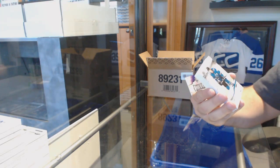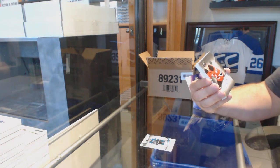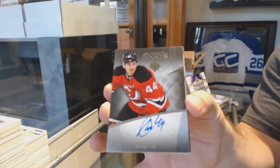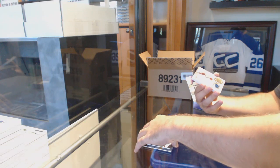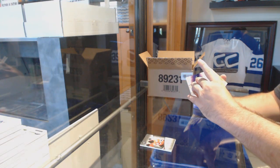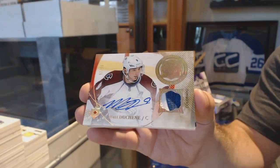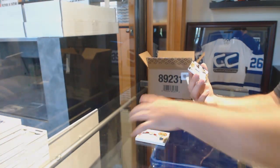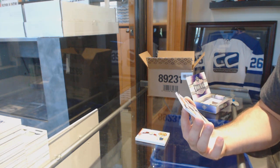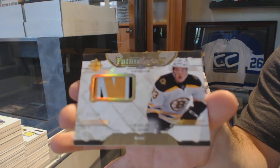We've got a base to 99, Logan Couture. How many boxes left? It looks like two after this one. Ultimate Rookie Update to 299, Miles Wood. Miles Wood. Number 299, Signature Material Laureates from the 16-17. So an update, Matt Duchene. Matt Duchene. And that's a nice one. A future legacy patch number to 25, Charlie McAvoy.